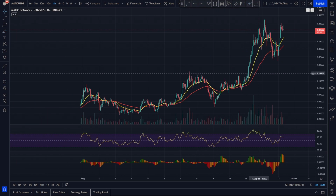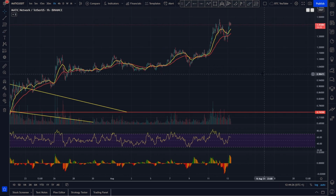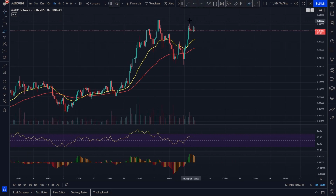And in the short term, if we take a look at our hourly time frame here, as we said, currently it looks as though we are chopping it up here underneath resistance, consolidating potentially for that run up. And if we did break out, we would be anticipating that 170 level potentially in the next few days.